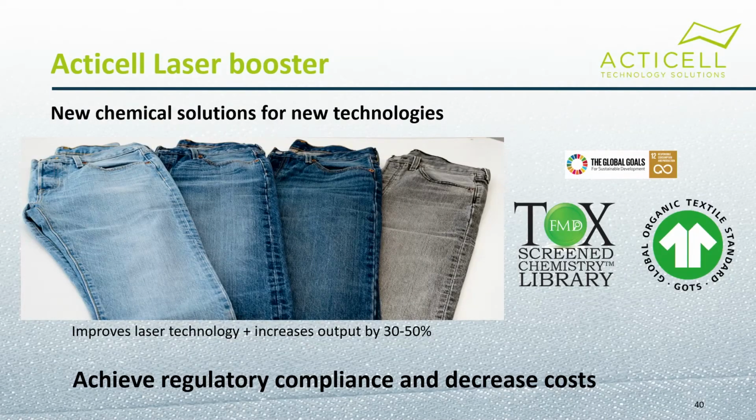So it was possible to make a cost-neutral process, and our chemical formulation is fully green screened. We got a very, very high score for the formulation, and it is really safe to be used.